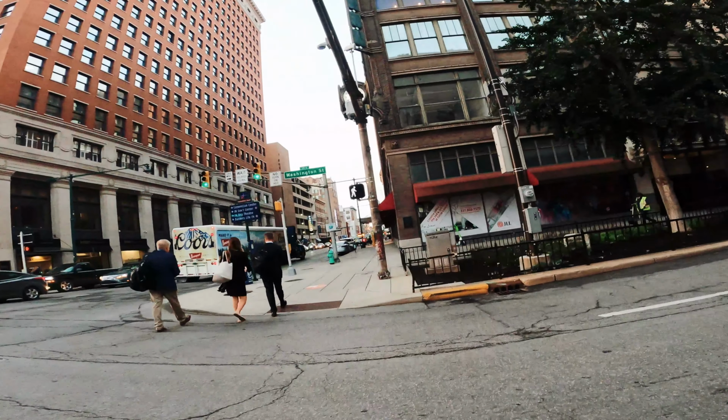So I'm gonna try and get a photo of the Scottish Rite through these trees if possible. I don't know what it's gonna look like when I get over here. But it looks like there's a break in the trees right here. So we'll see what we got. Oh yeah, that'll be perfect. Yeah, there we go. That's awesome. Framed it up nicely.